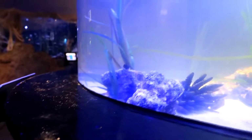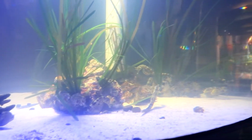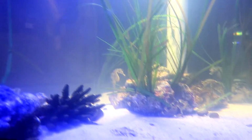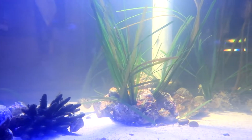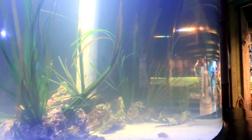This is the seahorse tank. I've never seen a tank so clean in my life. A fun fact about seahorses is that it's the males that give birth to their young. There's loads of them over there.